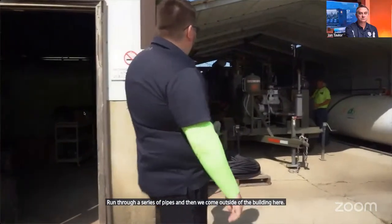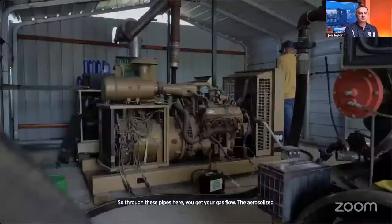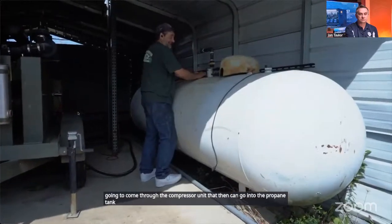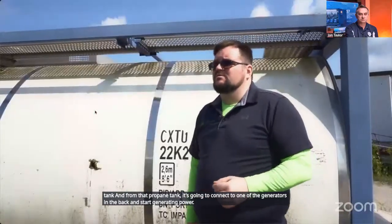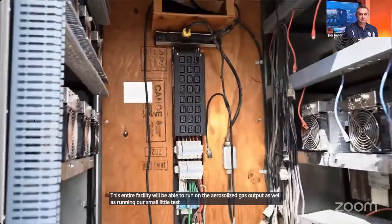So through these pipes here, you get your gas flow. The aerosolized gas is going to come through the compressor unit that then can go into the propane tank. And from that propane tank, it's going to connect to one of the generators in the back and start generating power. This entire facility will be able to run on the aerosolized gas output, as well as running our small little test Bitcoin mine here.